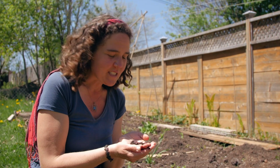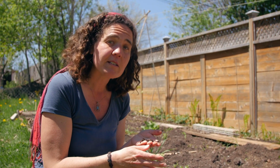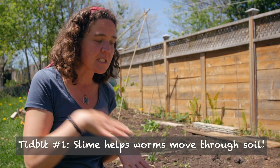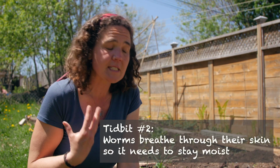The first thing I notice about this worm is that it feels kind of slimy. And there's a few reasons for this. Worms live underground and their bodies have some pretty unique features to help them live and move underground. So that sliminess on their skin actually helps them slide through the soil. There's also something else that it does. Remember how worms like to stay moist? Their skin actually has to stay moist because they breathe through their skin.